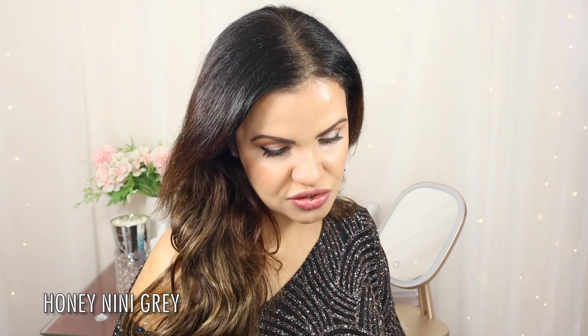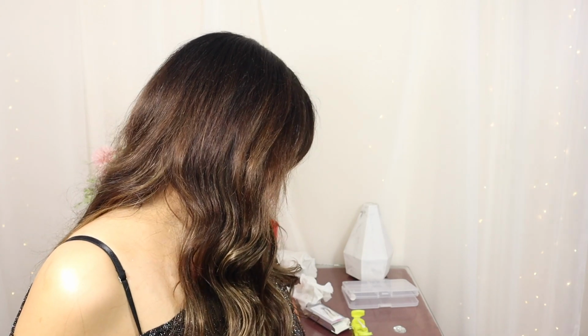Alright, so last but not least, we have our last one here that we're going to be trying today. And this one is Honey Nini Gray. One with and without. Stunning. Alright guys, so this is our last pair. This one is the Honey Nini Gray, and this is beautiful. That's how it looks like. Gorgeous. And this is our last pair.